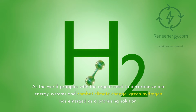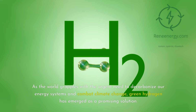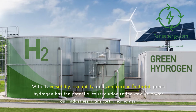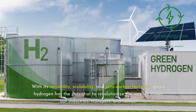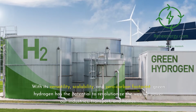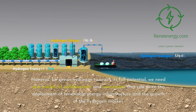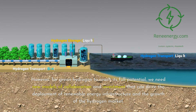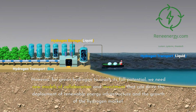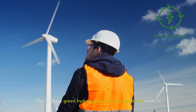As the world grapples with the urgent need to decarbonize our energy systems and combat climate change, green hydrogen has emerged as a promising solution. With its versatility, scalability, and zero carbon footprint, green hydrogen has the potential to revolutionize the way we power our industries, transport, and homes. However, for green hydrogen to reach its full potential, we need new models of collaboration and investment that can drive the deployment of renewable energy infrastructure and the growth of the hydrogen market. This is where green hydrogen purchase agreements come in.